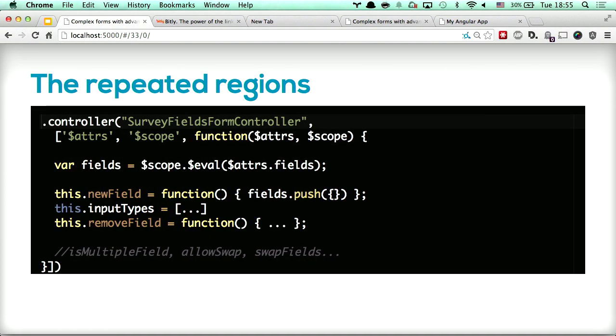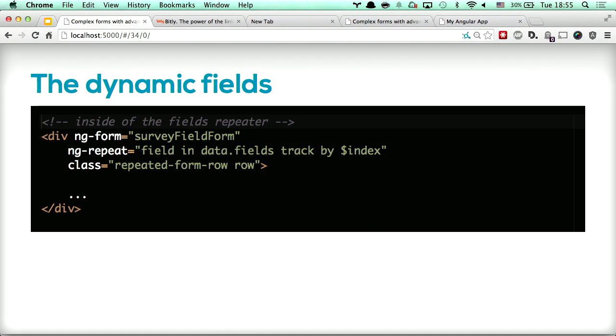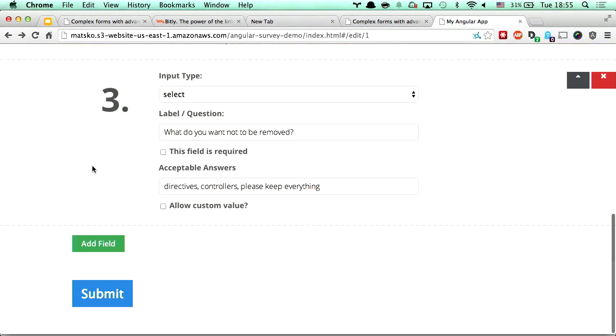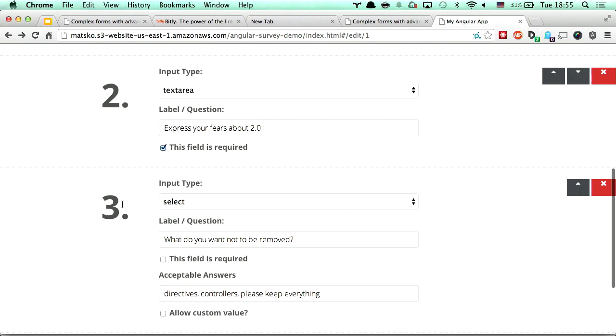Here's what our controller looks like. It's fairly simple, but what I don't like about this is that we have the data that we're collecting, and then we have the code that's doing the transformations on the data. So we have a mix between controller as, and we're still using scope. We want to avoid stuff like this. Okay, so we have the dynamic fields, so the ng-repeat and the class and stuff like that. This is what the actual questions are. So coming back to this example, these things are the fields that are repeated.